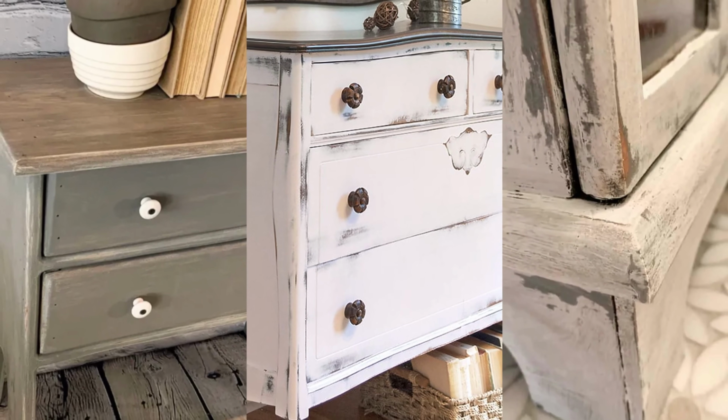Chalk paint gave this soft, matte, vintage look that people loved. Plus, you could distress it super easily for that farmhouse shabby chic vibe that was really trending hard at the time. It was like every Pinterest board was filled with these transformations that looked amazing and seemed really doable.